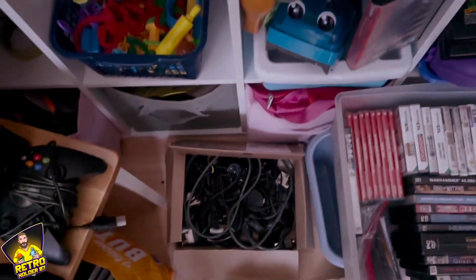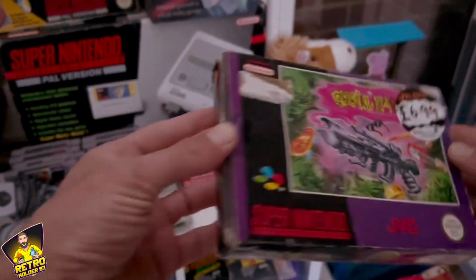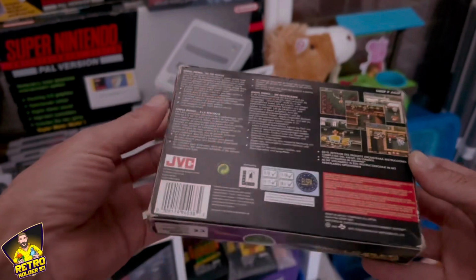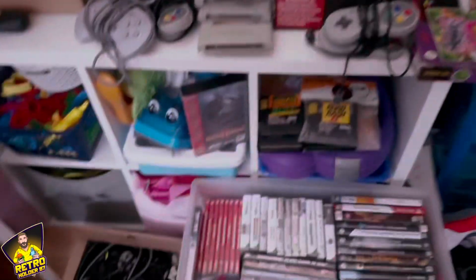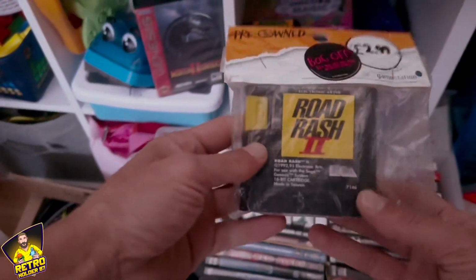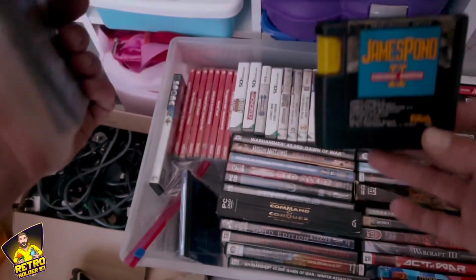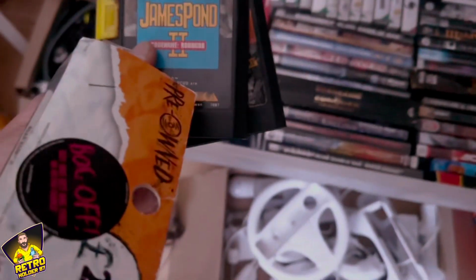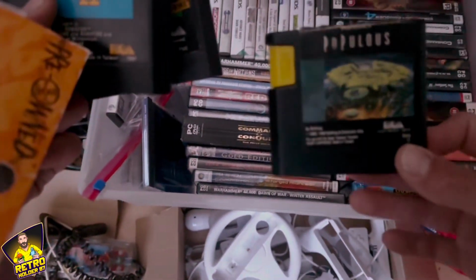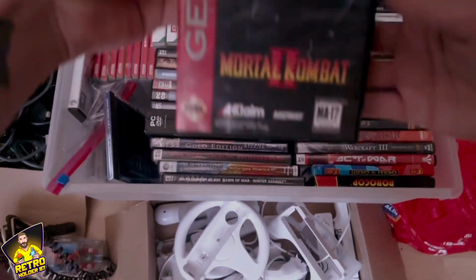But not only have we got loose games, we've got boxed games as well. Beautiful stuff there. Mario Paint. Down here, Sega Genesis games. James Pond 2 again. Jungle Strike. Populous. Boxed Mortal Kombat 2.